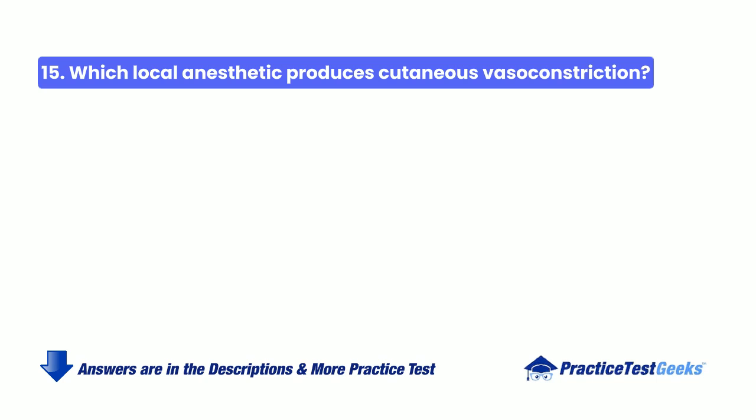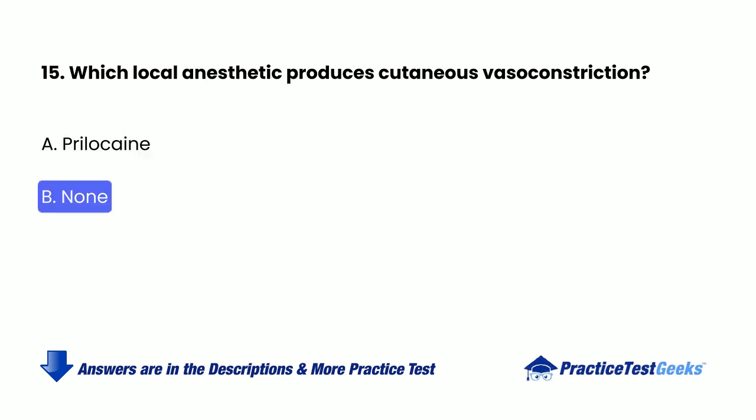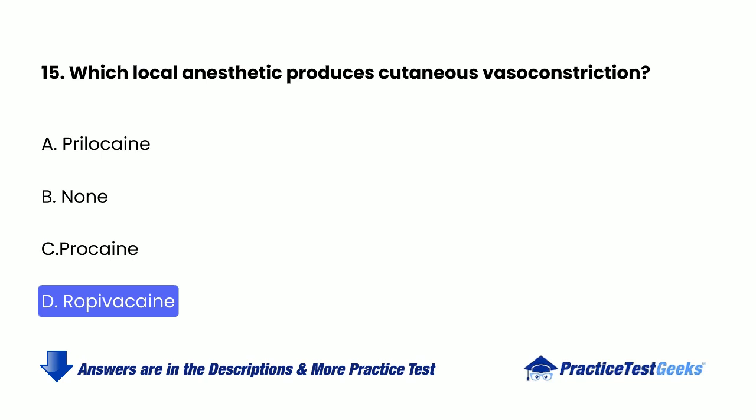Which local anesthetic produces cutaneous vasoconstriction? A. Prilocaine. B. None. C. Procaine. D. Ropivacaine.